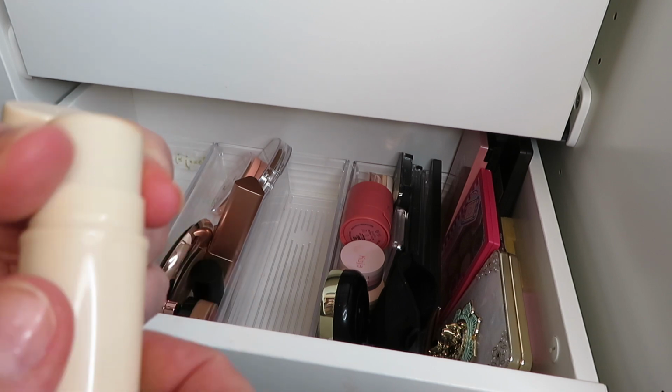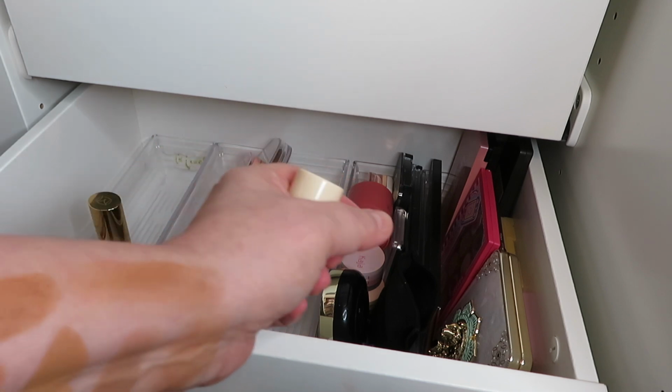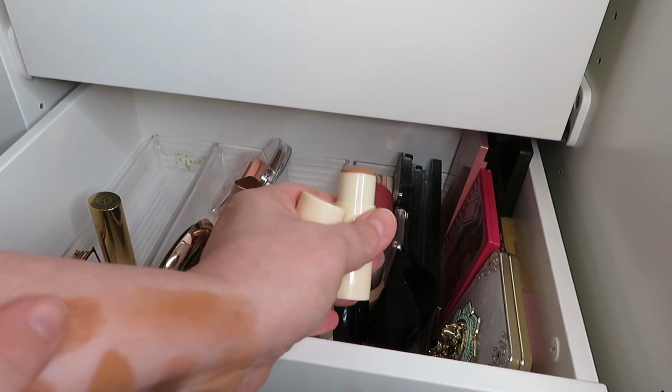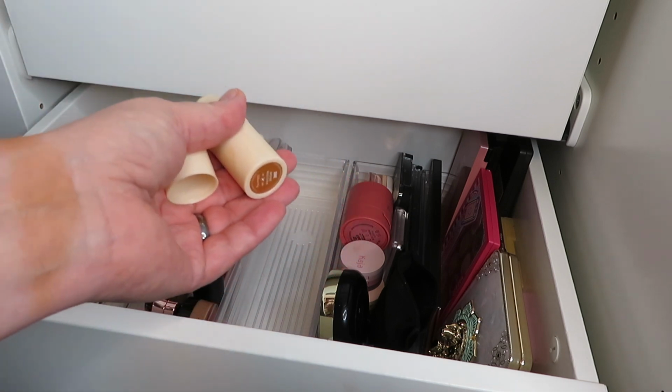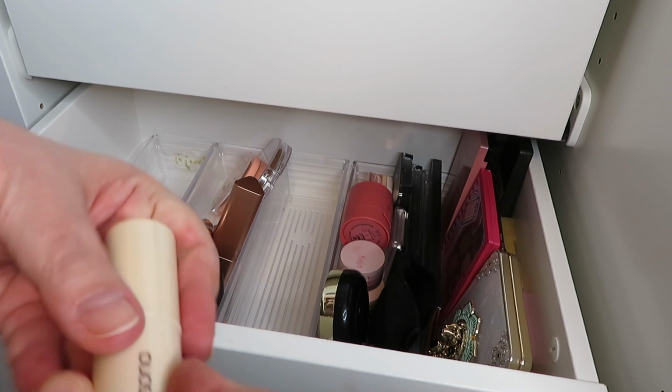Persona Dune. Oh, such a nice bronzer as well. Such a nice one. I mean, really. And it blends so nicely. I should have done that with the other ones, but too late now. It melts. But I do like my Persona bronzer quite a bit.